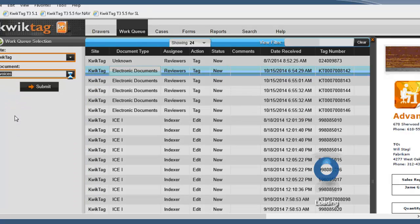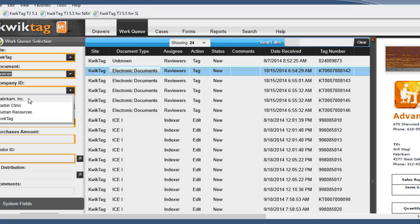I can come over here and choose my document type. I have to choose my company ID. I can give it a document date. I'm just going to use today's date to keep it simple. I can cut and paste. Notice on the right-hand side, I'm highlighting the invoice number, and I'm going to copy that, and then come over here to the document number and paste it. Type in the purchase amount.